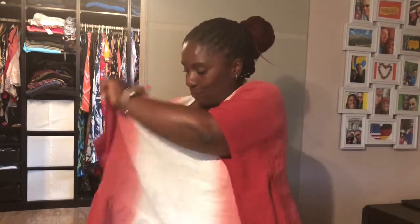So I'm going to do a Ruby Ribbon review. And what Ruby Ribbon is, it's camis. Actually, they have quite a few things, but their major thing that they advertise, or at least that caught my eye, was they have these camis that you don't have to wear a bra with anymore. So let me show you.